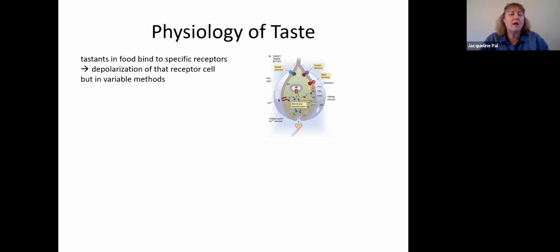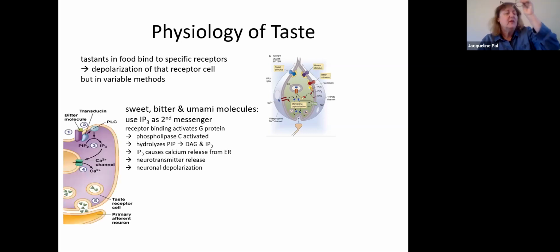However, there are several different methods for this depolarization to happen. So let's explore this a little bit deeper. I'm going to put my glasses on just so I can see the picture so I can point to it a little bit better for you.